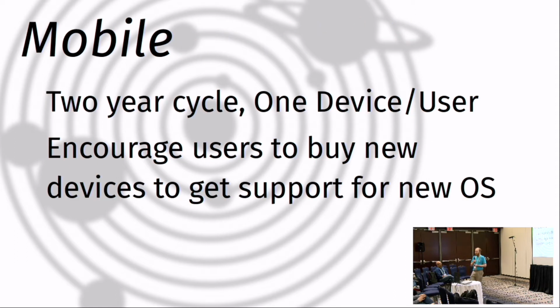On mobile, how many people have one smartphone? Just one as a main device. Okay. How many people have two or more? Okay. So some people have quite a few, but a lot of people just have one, and they replace it when it no longer will work as their device.